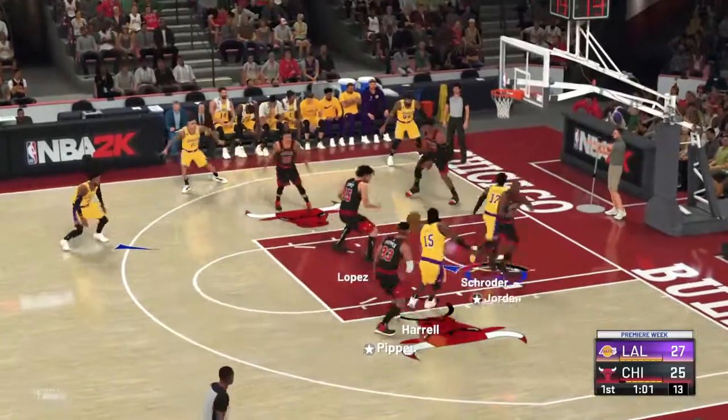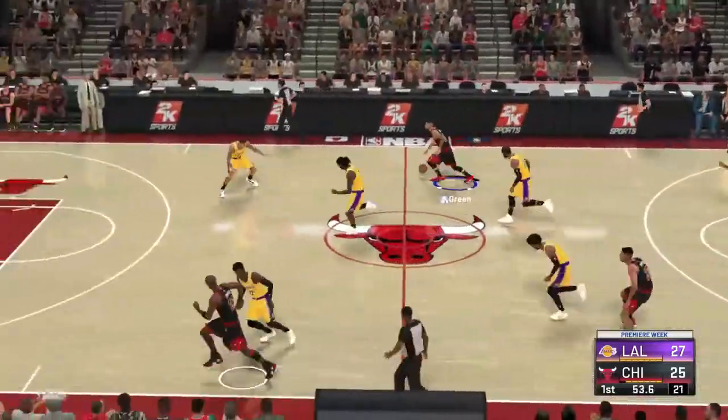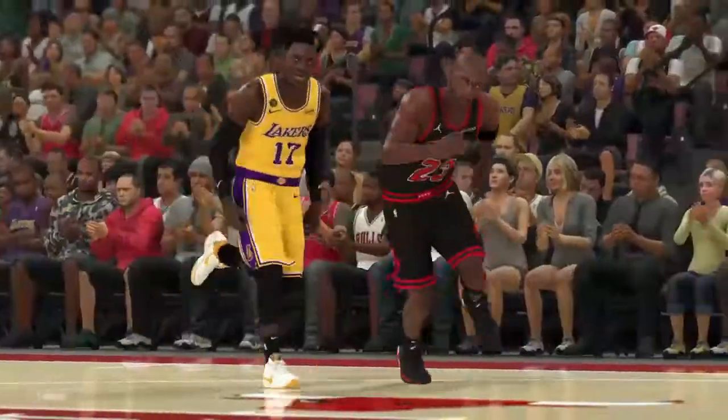1:03 left to play here in the first. And it's blocked by Jordan. Matthews, no good. They've been beating them to a lot of those loose balls and rebounds here this summer. That's how you share the rock. He does this time and time again.